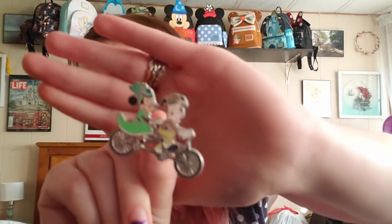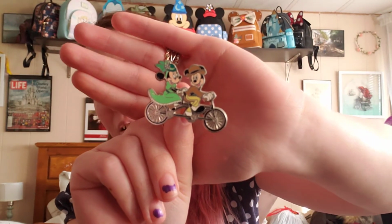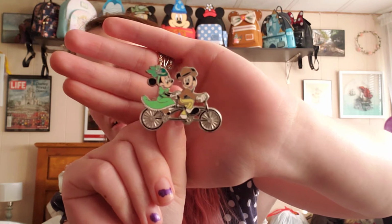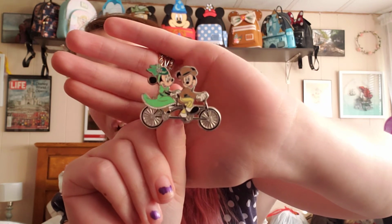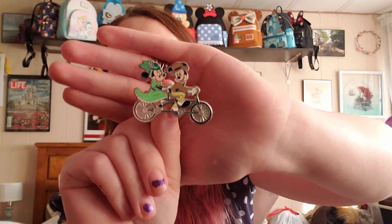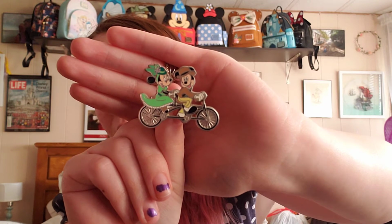Alright, so the first one I'm going to be showing you guys is actually one I was given by my mom. And it's got Mickey and Minnie Mouse on the bike. There we go. Trying to get the focus. Very cute. And as I said, just Mickey and Minnie Mouse riding their bike. This one, I believe, was an open edition at the parks. You could probably still get it.